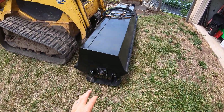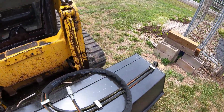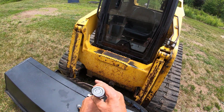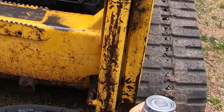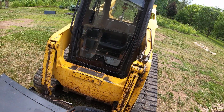I went ahead and greased up the fittings on it, made sure everything was snug, and went to hook it up, and now look at this. Something had compressed this. It would have been one hell of a bit of weight.